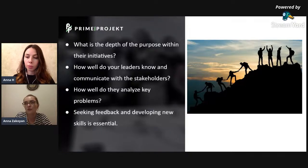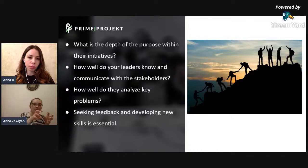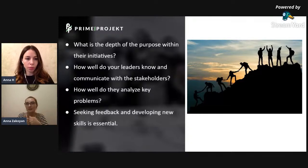Also, do your leaders or managers know and communicate well with your stakeholders? Are they able to solve any problems or communication issues the stakeholders have? This is also a very important question. The third one is, how well do they analyze the key problems? Are they ready to relate these key problems to already known key issues on the organization level? And are they able to provide solutions against the objective data, and the multiple perspectives that could exist within the company? So this is really important, to relate all of these things together.